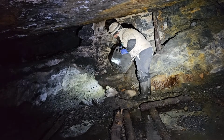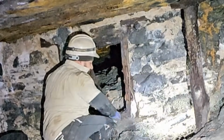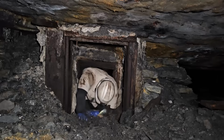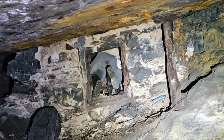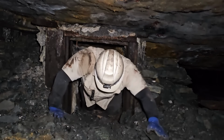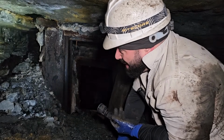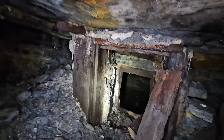You know me, I love crawling through little doorways, but not with rusty shards of metal. Just fit through. I mean, it doesn't look like a human-sized doorway, but considering how small these workings are, that shot right there is just stupidly awesome.